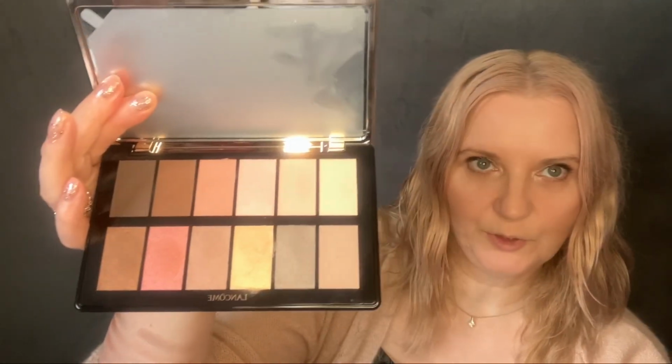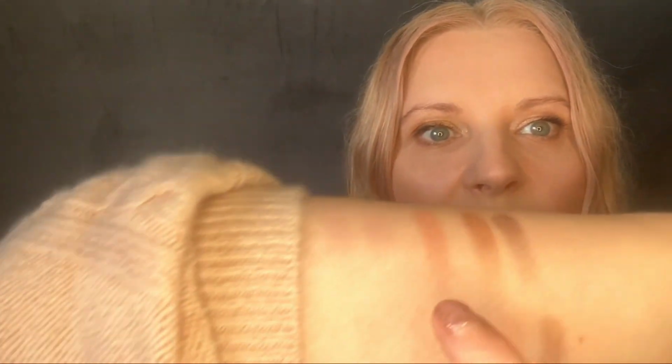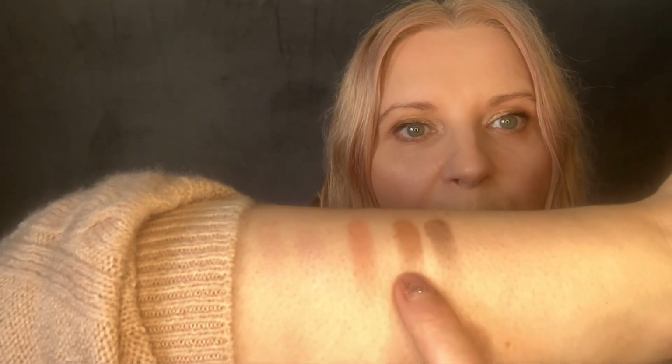Right, next I'm going to do some blusher, and I'm going to use that one there. That is quite pink in the swatches, look. That's that one. So that was the bronzer, and there's that pink. I'm going to use that as a blush. I think that's going to look really nice.